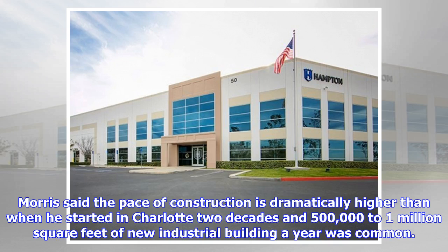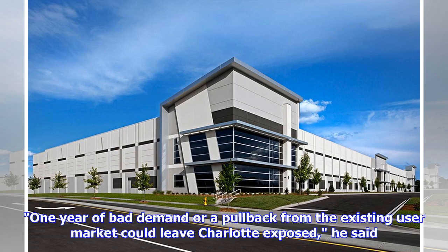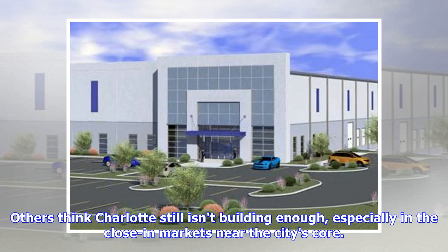Morris said the pace of construction is dramatically higher than when he started in Charlotte 2 decades ago, when 500,000 to 1 million square feet of new industrial building a year was common. Now, the building boom could lead to a glut of new space if there's a slowdown in the economy. "One year of bad demand or a pullback from the existing user market could leave Charlotte exposed," he said. Others think Charlotte still isn't building enough, especially in the close-in markets near the city's core.